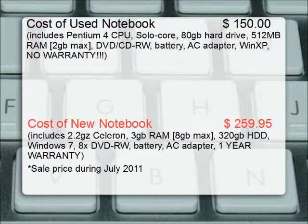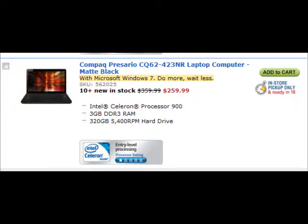Also, during July 2011, Micro Center advertised a new, not refurbished notebook with a 2.2 gigahertz processor, 3 gigabytes of RAM, Windows 7, a 320 gigabyte hard drive, and an optical drive that could not only play DVDs, it could burn them as well. This is a very modest set of specs compared to all the powerful new notebooks available, but then again, the $150 used notebook buyer isn't looking to do anything that demanding to begin with. What's more, the unit came with a 1-year warranty from the manufacturer.